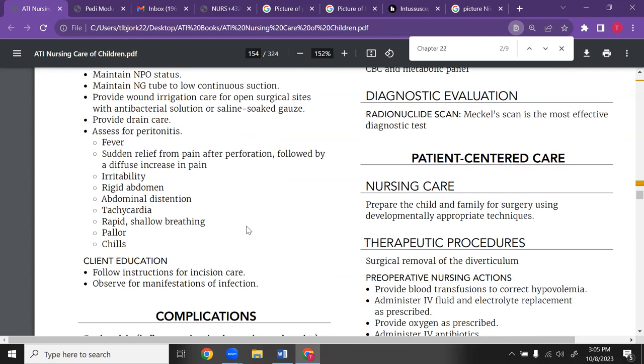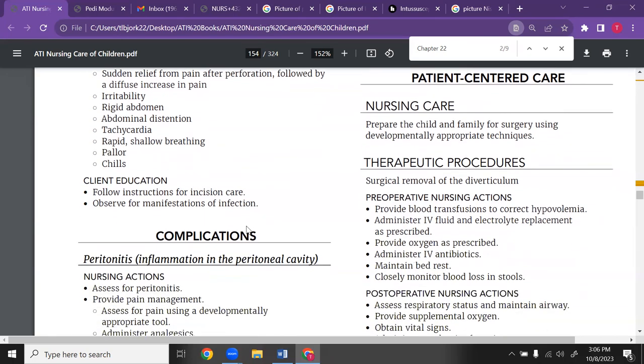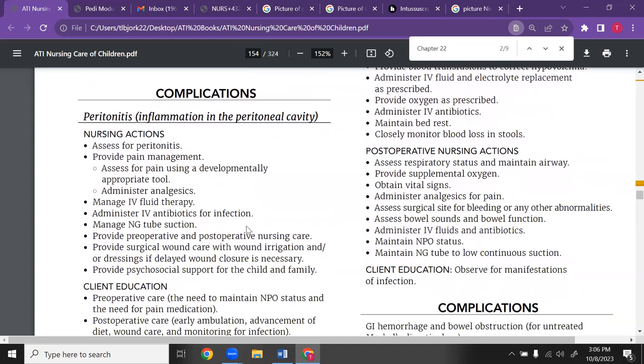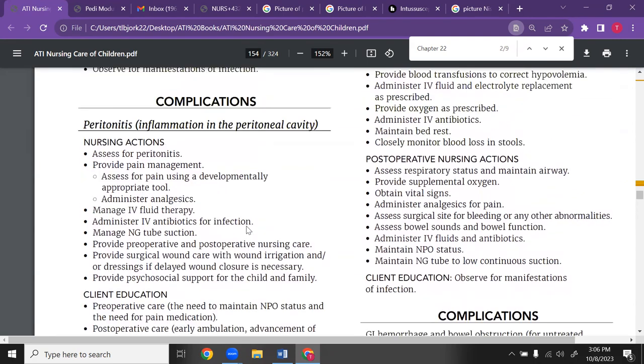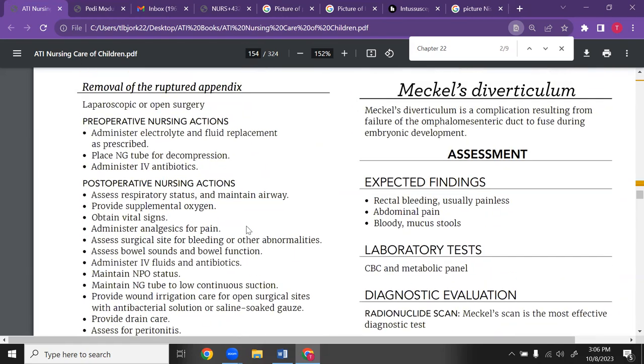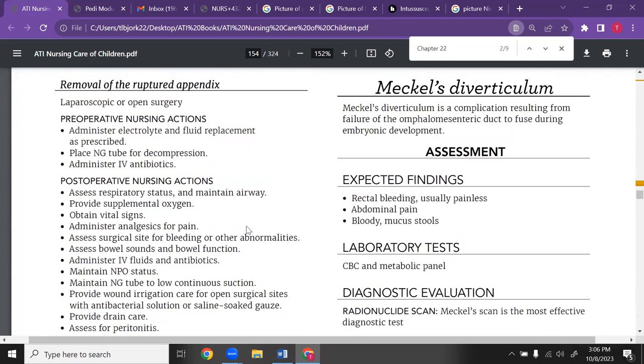They may have two questions on appendicitis, but peritonitis is one of the questions that you'll need to be aware of: fever, sudden relief from pain after perforation. If they say there's sudden relief of pain, don't just say, oh, yeah, you can go home, you're fine, because it perforated, right? And so we could go into shock. All right. So peritonitis is the complication of appendicitis, I should say. Let's see, NPO, early ambulation. I'm going to say they're going to probably focus on post-op and maybe even some peritonitis with that.